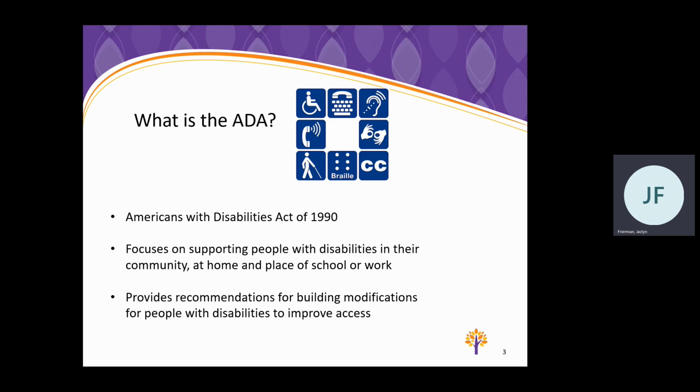What is the ADA? The ADA is the Americans with Disabilities Act of 1990. It focuses on supporting people with disabilities in their community, at home, and place of work or school. It provides recommendations for building modifications for people with disabilities to improve overall access and accessibility.